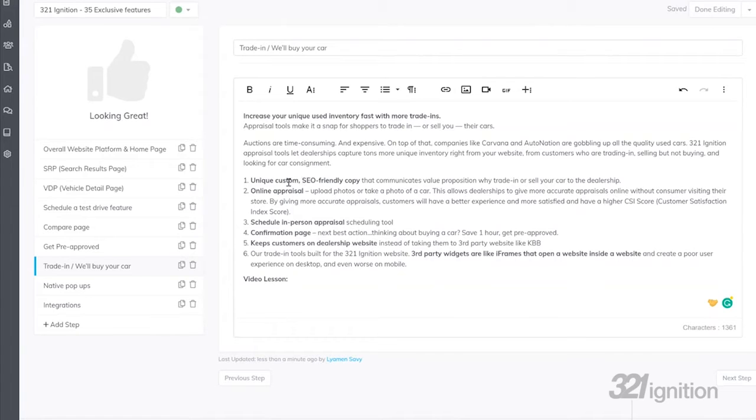And then the other unique benefit of 321 Ignition platform is that we have 2 types of trade-in tools. We have online appraisal and we have scheduled in-person appraisal. Online appraisal allows you to take photos of your car, so that when you're submitting it to a dealership, you can submit photos and get an accurate appraisal of your car from a dealership without having to actually visit the store.